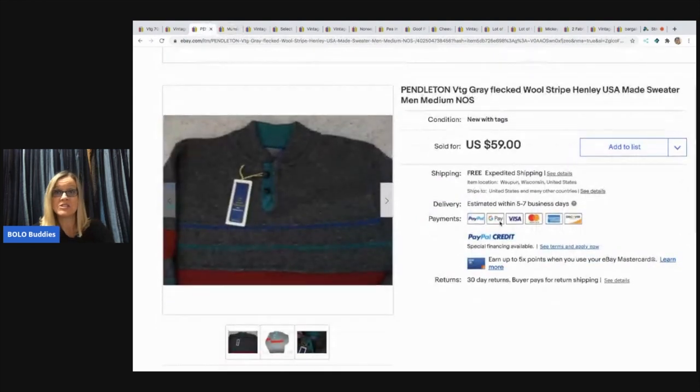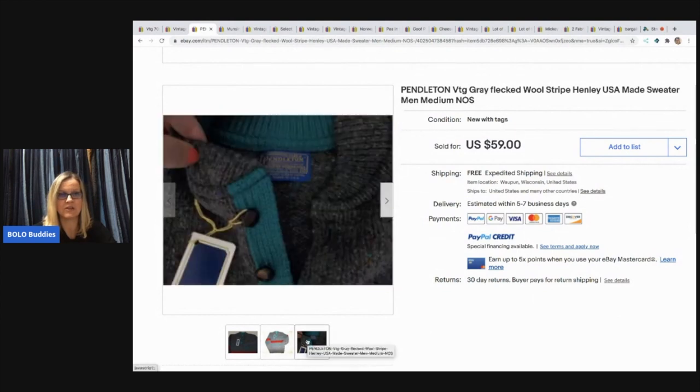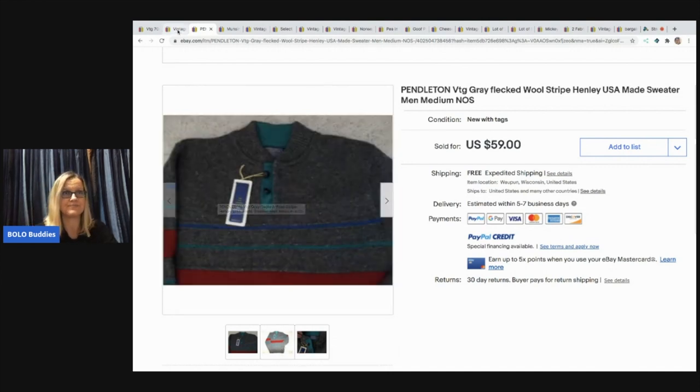All right, this Pendleton sweater is new old stock, and this came from an estate sale. She paid $5 for it, and it sold for $59 free shipping. So it's a nice looking sweater. I pick up Pendleton all the time. I'm trying to get away from clothes, but if I see Pendleton, I'm going to grab it.